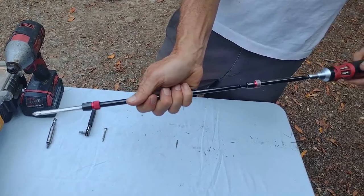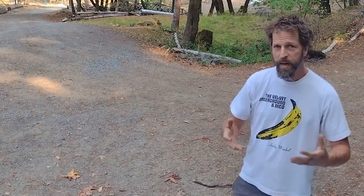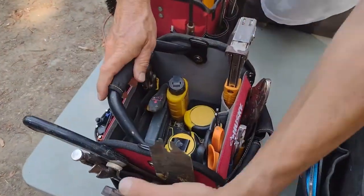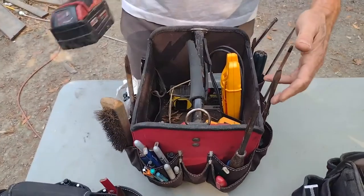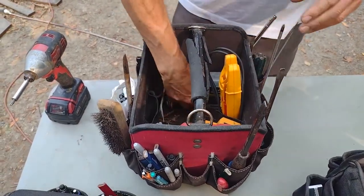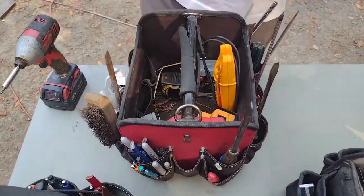The last thing that I'd like to talk about is tool totes. Having a small tool tote with an open end that you can find your tools is really critical in terms of your organization of your tools. Any high quality open tool tote so you can see your tools and stack them with your tools facing up and organized by type is really going to take your tool organization to the next level.